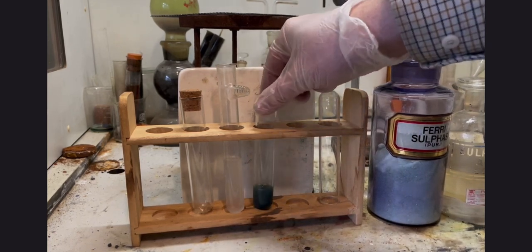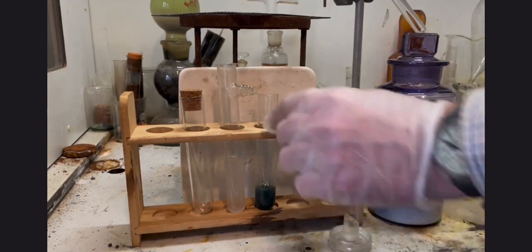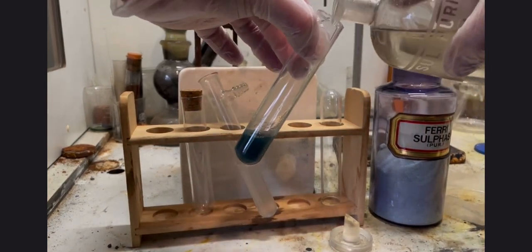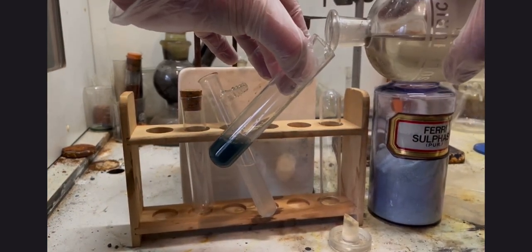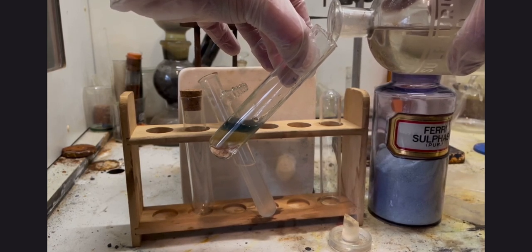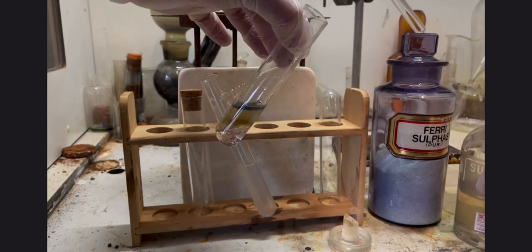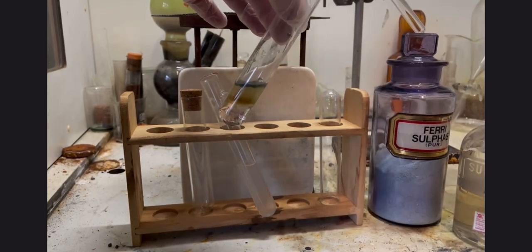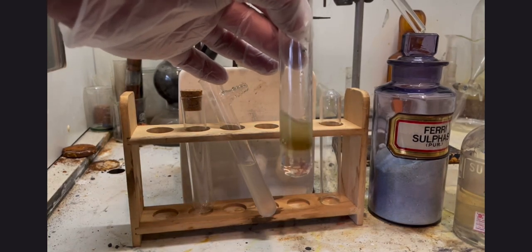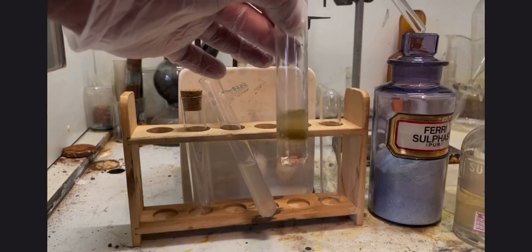So there's the ferrous sulfate dissolved in the ammonium nitrate solution, all being well. And we're going to just carefully down the side of the test tube add our concentrated sulfuric acid, and we'll see what happens, whether we get a brown ring or some form of purple ring or coloration there. And yes, we do. Which just from the very outset shows that there is indeed nitrous products in that test tube.